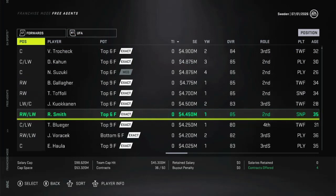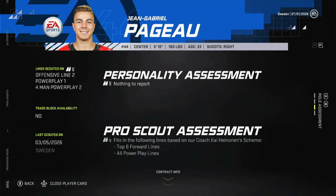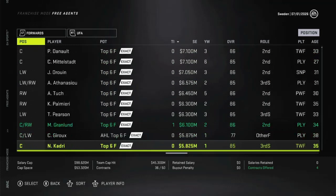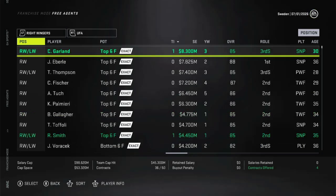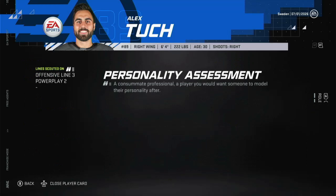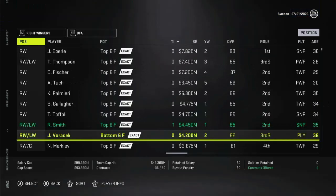And let's see if we can find a power forward then. Because we'll get a sniper, or maybe a power forward or a playmaker, I think would do it. So we got Pajot here. Top 6. I'm not really looking for a center. Let's look for, what was Riley Smith? Smith was left or right. So let's look for a power forward. Tage Thompson. No. Alex Tuck. Bottom 6. We got a playmaker here in Voracek. Top 6 and power play. You know what? Let's see if we can snag a Voracek.